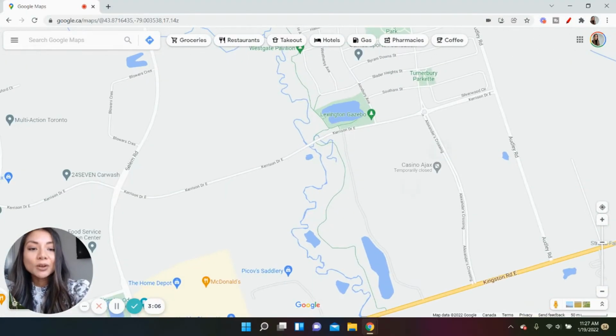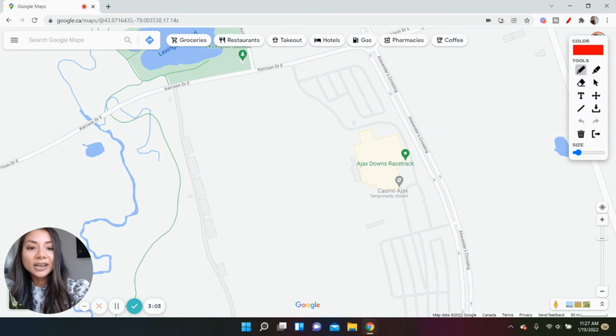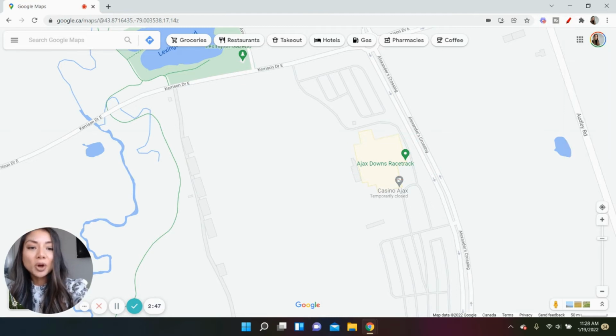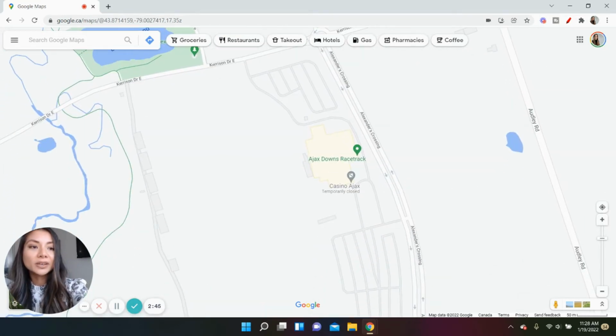But the racetrack here, Ajax Downs, our current Ontario Premier, Doug Ford, he actually said that he is going to keep that open, which is really nice because you can actually bet as little as $5 to get in on the racetrack action. Now, these grounds also host a lot of events like Canada Day. They have a lot of food truck festivals there. So they really try and keep the community engaged.